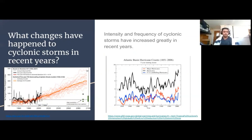But predictions model the increase in intensity of cyclonic storms to almost 300% by 2100. Why is this happening? Well, as noted in the previous slide, high temperatures are often the catalyst for these cyclonic storms. So the warming of oceans caused by climate change is increasing the frequency of these cyclonic storms and the intensity.